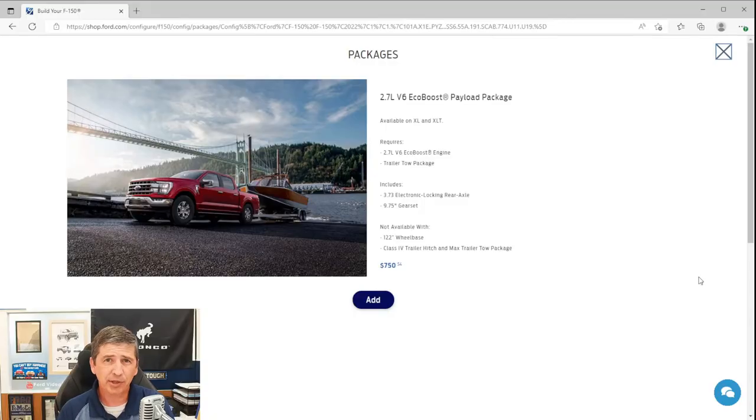So let's talk about a couple different payload packages now, starting with the 2.7 liter EcoBoost payload package. This package is going to upgrade, allow you to be able to haul more in that bed, as it mentions there. Now, as it sounds, it requires a 2.7 liter EcoBoost engine, and does also require the trailer tow package. Now, this is not available with your regular cab short bed, that's that 122 inch wheelbase. And it does require the trailer tow package, so it's not available with the max trailer tow package or your class 4 hitch package. So just keep that in mind.